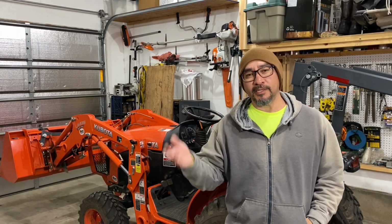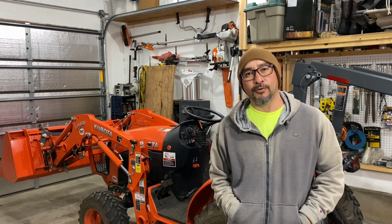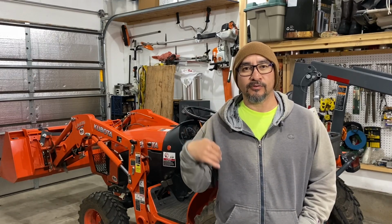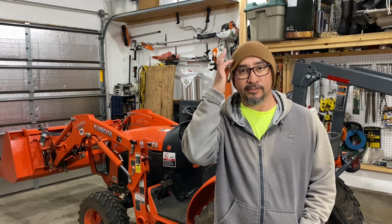Anyways, I picked it up. They called me a week later. The part showed up for the mounting bracket for the loader. So I dropped it off the next day. It happened to be on a Friday, so I just left it and they can work on it on Monday first thing. And they squeezed it in on Monday and then called me up and said it was done. I'm scratching my head again.